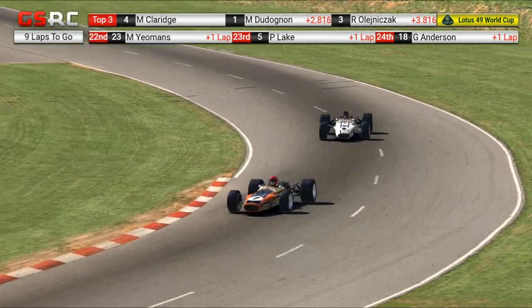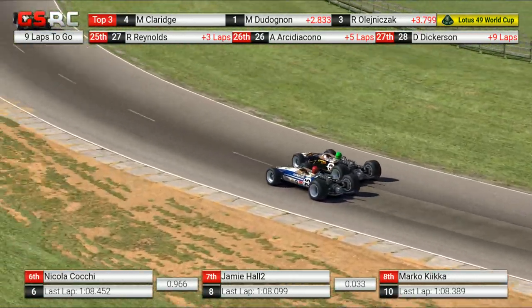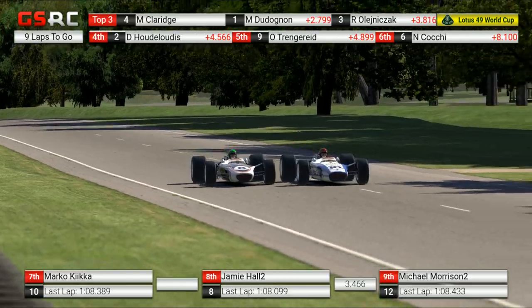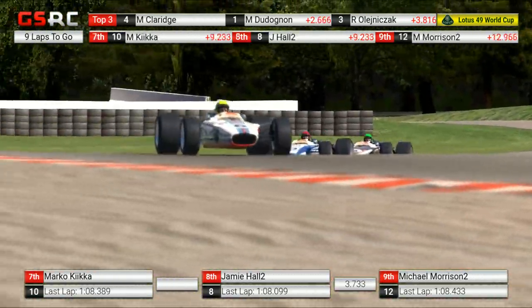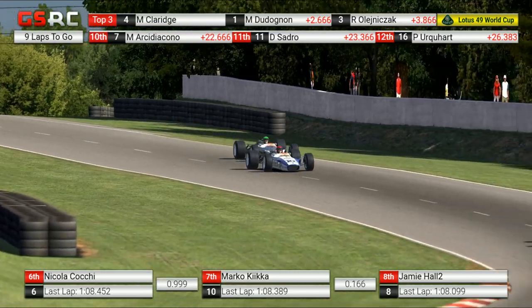As we go to seventh place, Jamie Hall and Marco Kika still in the battle. It's been a while since we looked at them, but they're side by side coming through turn one. Nobody's willing to give up. That's Marco in the blue and white car. Jamie Hall in the darker machine to the outside of the wagon wheel corner. He finally gives it up. He could have another go in the yard sale, Johan.